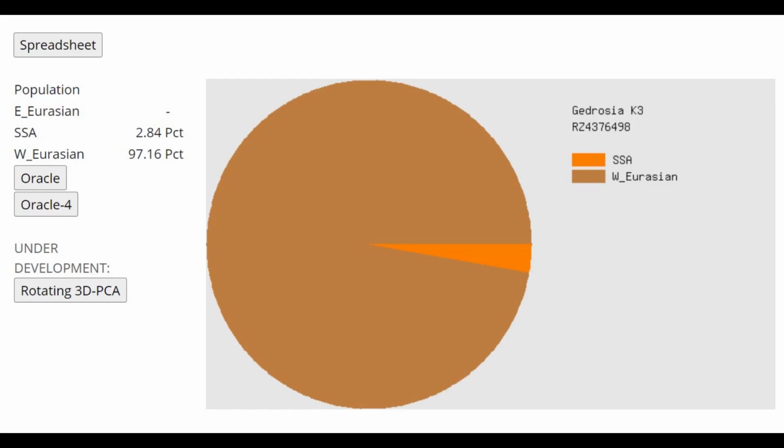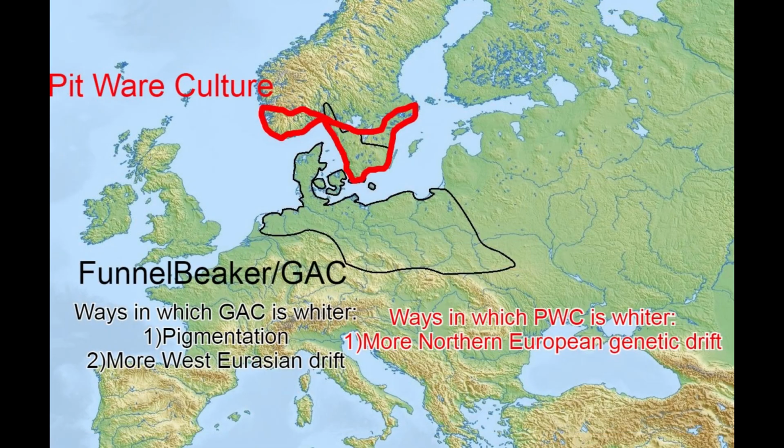This is what he scores with Gedrosia K3, and with Gedrosia K3, as you can see, 97% West Eurasian, a very white result. So if you want to argue who the earliest white people in Europe are, where white people came from, who were the earliest, it would be either the Funnel Beakers and the Globular Amphora, or it would be the Pitted Ware Culture individuals in southern Sweden, on whom I've made 5 videos at this point. I've covered all of them, I think.